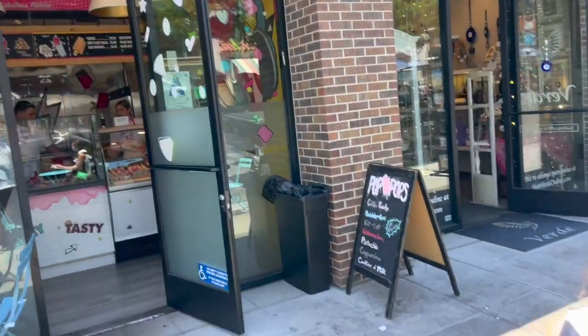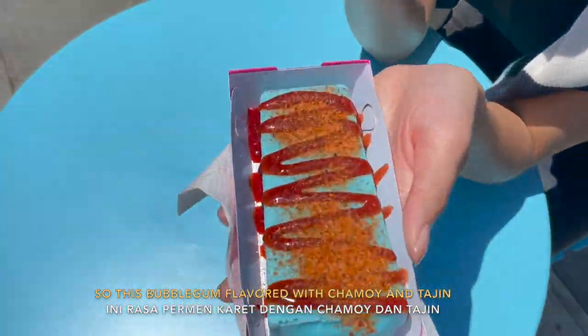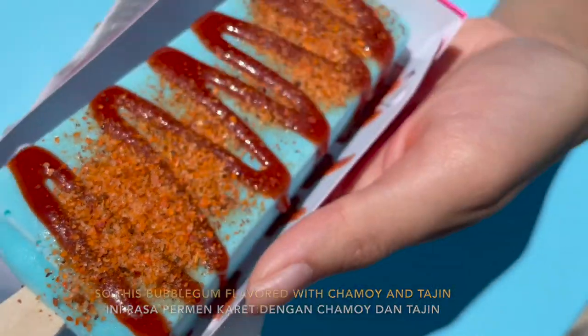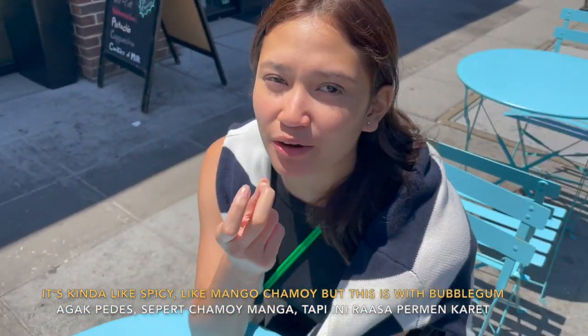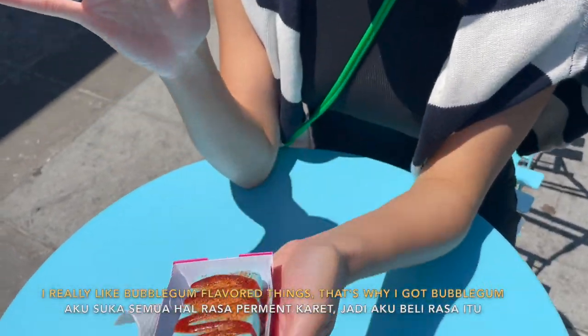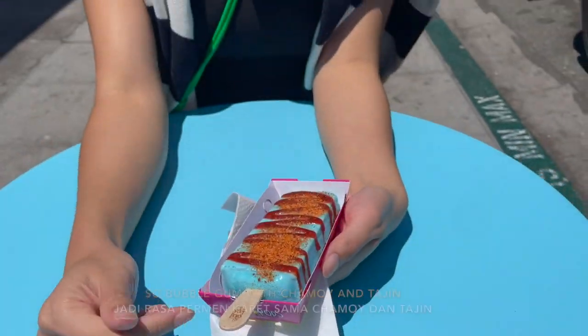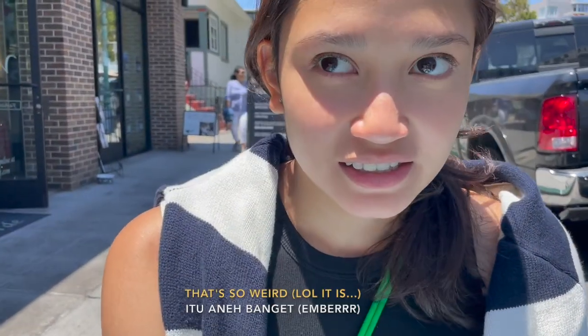Pop Pops. So this is bubblegum flavored with chamoy and tahin. It's kind of like spicy, you know, like mango chamoy. But this is with bubblegum. I really like bubblegum flavored things, so that's why I got bubblegum. Bubblegum with chamoy and tahin. That's so weird. So I'm gonna give it a try.